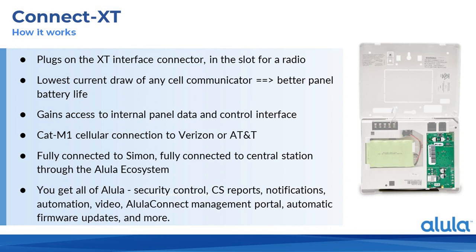So we're no exception, right? The Connect XT goes in that same radio slot in the back, and the antenna in the slot that ends up being on top when you rotate it back up. One of the neat things about the Connect XT is because of the cellular technology we're using, it's very low current, and so that translates into some better battery life for the Simon in the case where the AC power goes out. But anyway, we gain access to the panel through that interface connector just like any other radio.